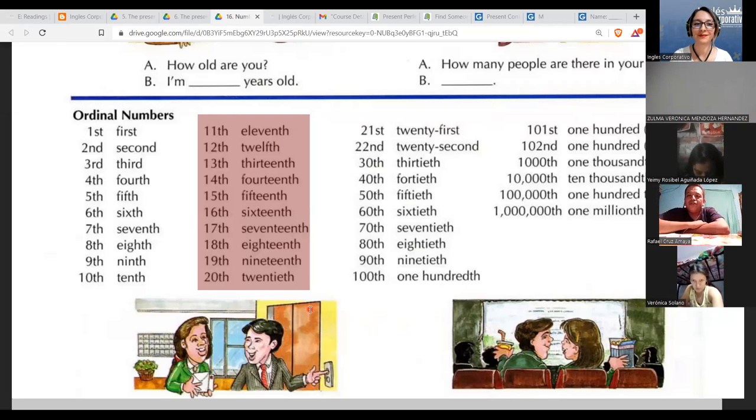11, 13, 14, 15, 16, 17, 18, 19, 20. Okay, thank you, Rafa. Thank you very much. And this one here is 13. Okay, that is the right way, 13.